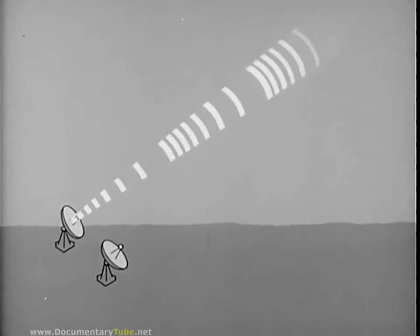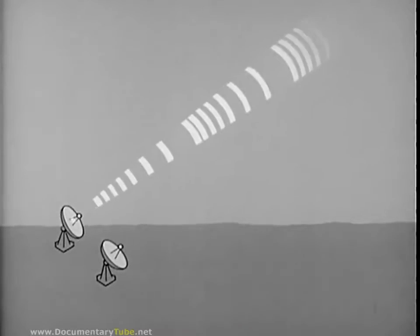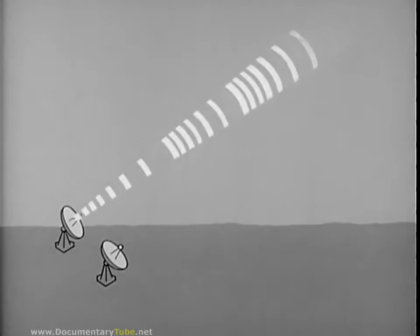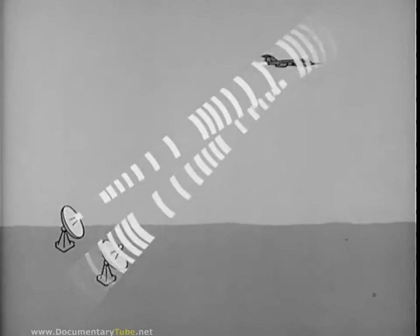Frequency modulated, or FM radar, varies the frequency of a continuously transmitted signal in a fixed pattern. Target distance can be computed by relating this pattern to the amount of modulation appearing in the reflected echo.